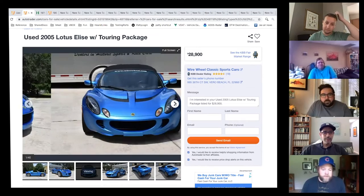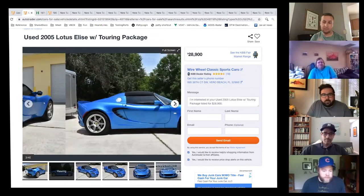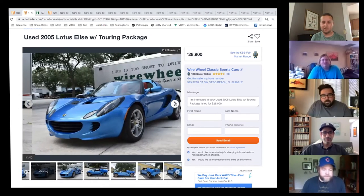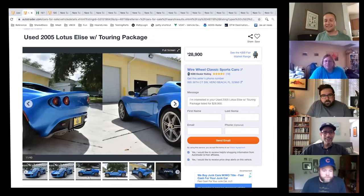Does that one have red seats? Yeah, that has red seats. This is a really cool color combo. I had a dark blue one with the red seats. You owned one? You know the best thing about this car? John Hennessy hasn't touched it.